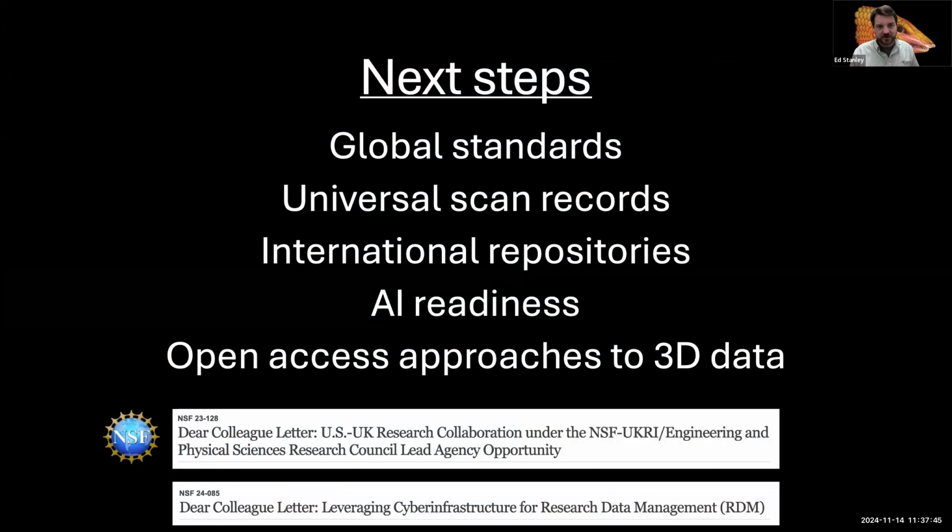So just to finish up, in the next few months we're putting in a couple of grants, or at least one grant, to focus on an international collaboration that will focus on global standards, universal scan records, building up international repositories, right? And that can be stored in one particular country or many, decentralized, but as long as there's a front end that is consistent across that, that's fine. Preparing all our data to be as AI ready and as interoperable as it can be. And then working on open access approaches to 3D data of all kinds.